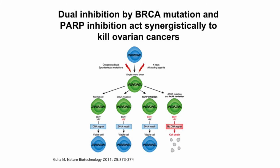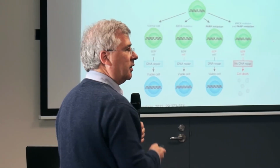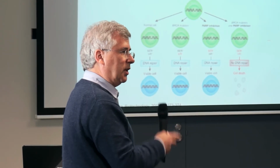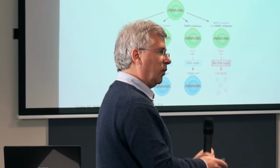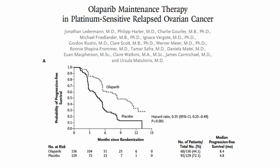You've heard about BRCA mutations. So in patients who've got the BRCA mutation, if you inhibit this other molecule called PARP, you can kill the cancer cells. But you have to have both abnormalities. You have to have both the BRCA mutation and you have to have the treatment with the PARP inhibitor, the drug, right? So for patients who've got the mutations, we treat them with the drug. There's a way of killing off the cancer cells. And that's been shown very elegantly here by the improved survival.